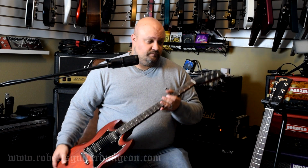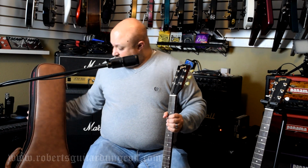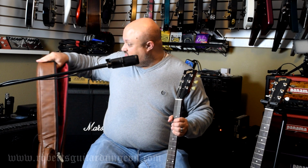The new ones, on the other hand, come with this gig bag, and this thing's about as nice as a hard shell case. This is a killer bag. I was shocked the first time I saw it. This thing offers a lot of padding and a lot of protection. I'm not sure I would go checking it on any airlines, but beyond that, if I had to stack another guitar on top of it, I wouldn't be worried about what was going to happen to this thing on the inside. This is a very, very nice gig bag.